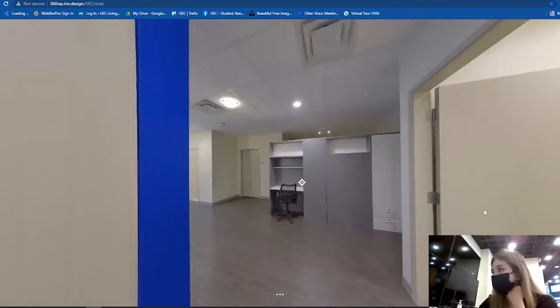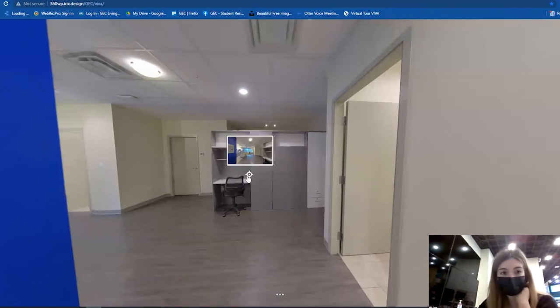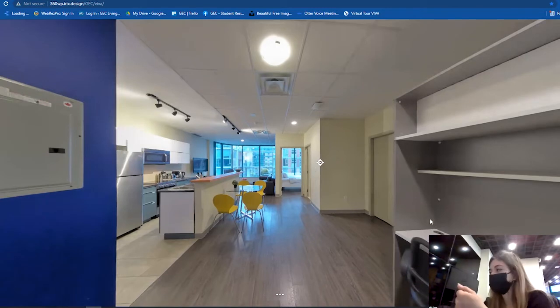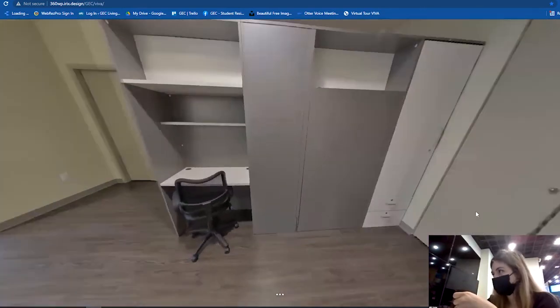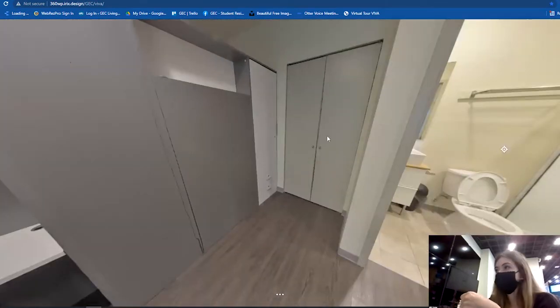This is the entry. Gonna click here. And like all of our other rooms, this is fully furnished. So you do not have to worry about furnishing this place and you will save a couple $1,000, to be fair. Over on the side, there is a study desk, and some closet space here.